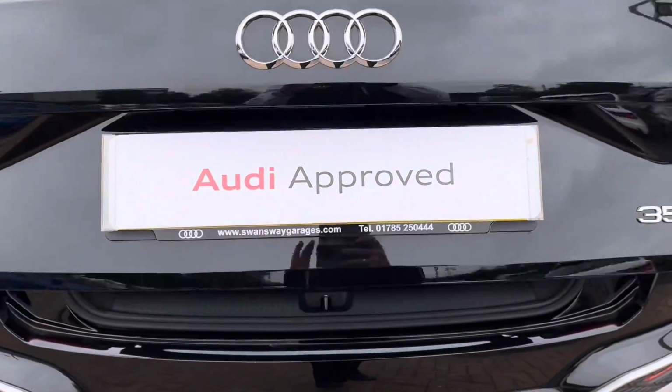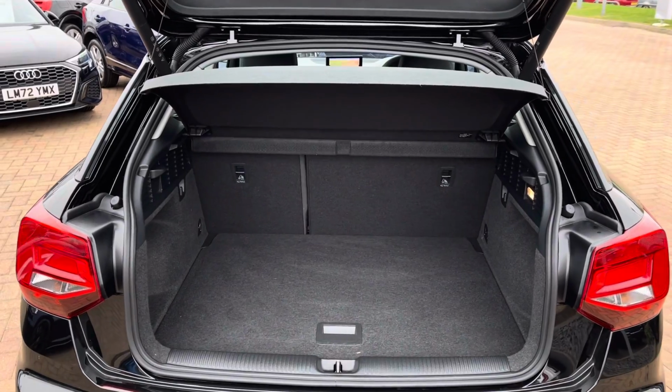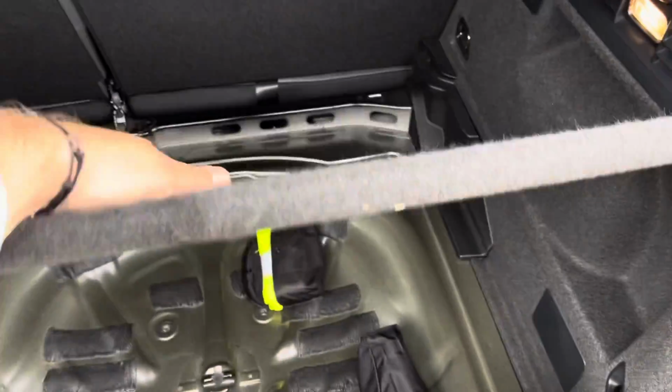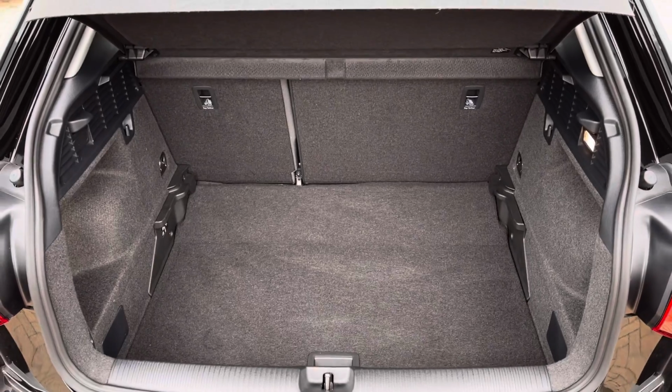The electrically operated tailgate can be opened with a touch of a button and reveals ample room for your everyday essentials, weekend away luggage and weekly family shop, and should you need it, the boot floor does lift up for extra storage space and the rear seats do fold down so you can have larger, bulkier items inside.